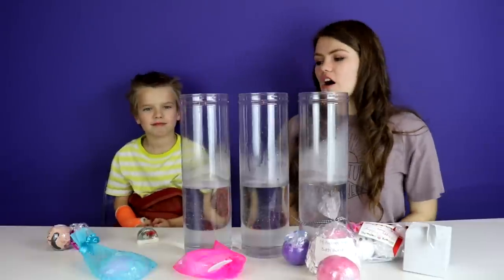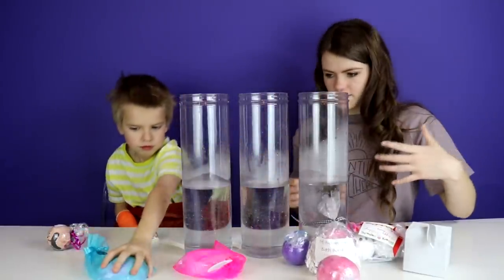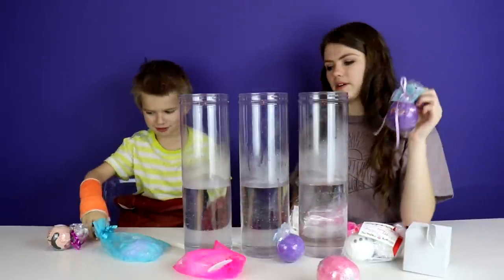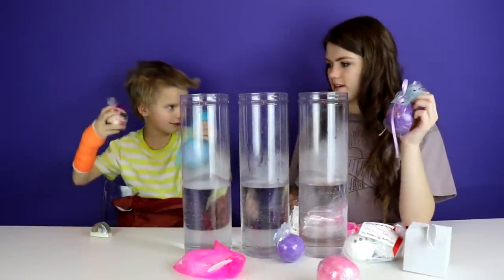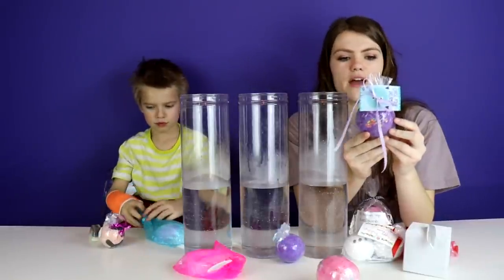So these bath bombs all came from Etsy. Let's choose our first one. Do you want to choose one and I'll choose some? Choose two. I choose this purple one. I choose this one as well. Okay, let's unwrap them. They're in really cute packaging. This one is called Pegasus.